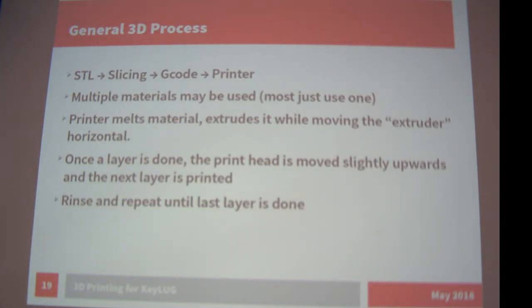There's actually a third way, I'll get to that in a moment, but we can set up a server that can control multiple printers called OctoPrint. But it basically does the same thing, just sends a stream of G-code to them. We may print with a lot more than just one material. That's becoming pretty popular. When I started, that was like, wow, you're rich, because that's an expensive setup.